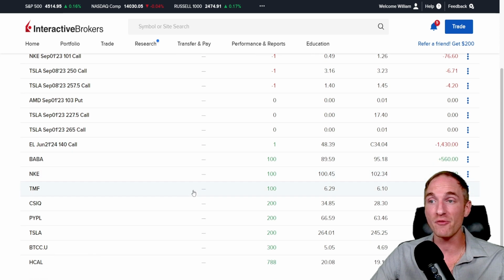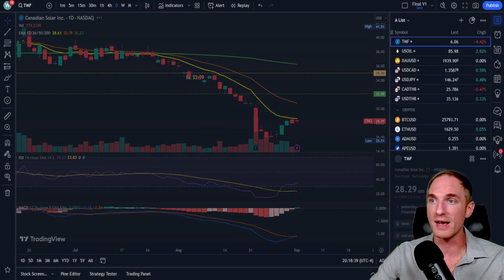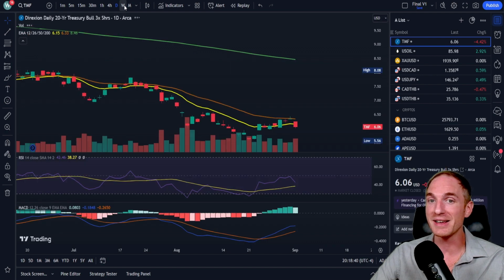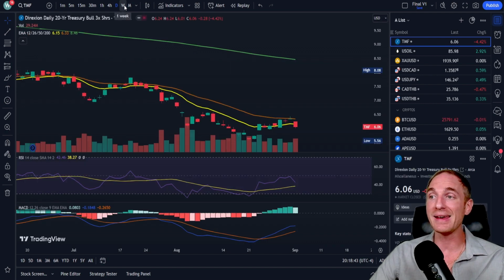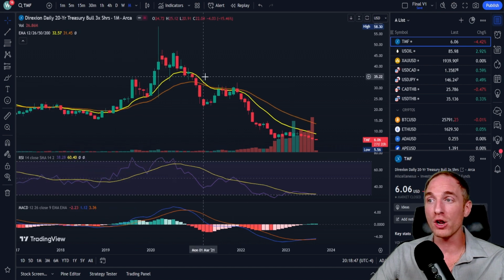And lastly, my TMF position that I opened earlier this week, a very small starter position, you can see already down on that. TMF represents some very, very juicy risk reward, guys. I think this is going to be a very nice position for the rest of the year and into next year as well. I only do these 3x levered plays when they're at the bottom of a cycle.